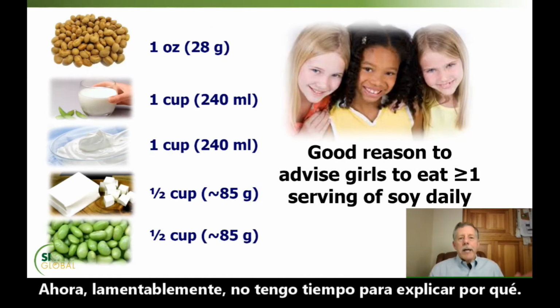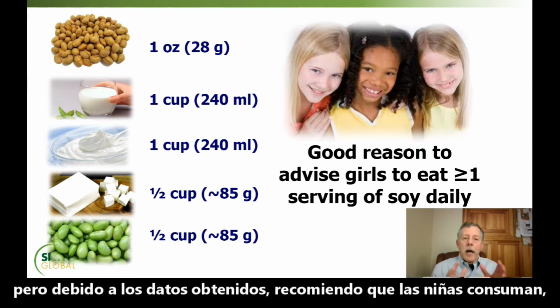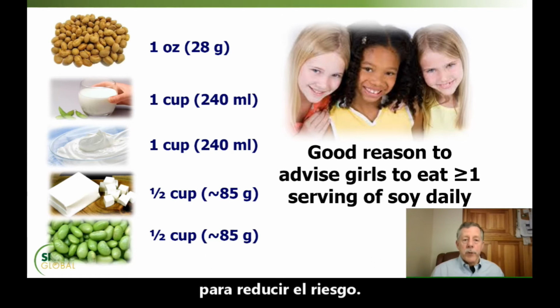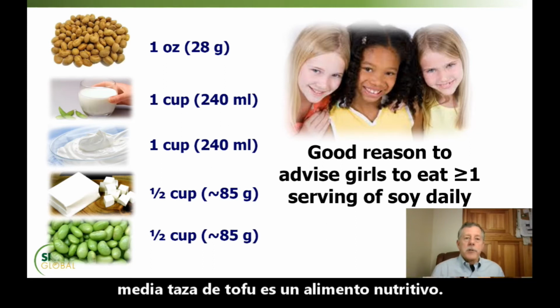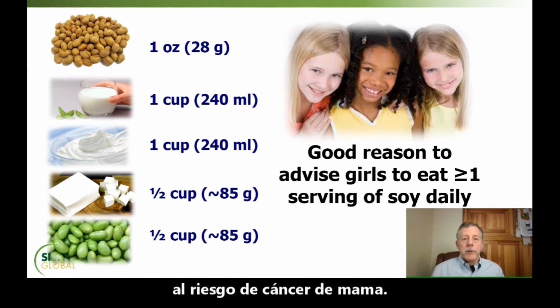Now, I don't have time, unfortunately, to go into specifically why soy can have this very protective effect, but because of the data, I do recommend that all girls consume at least one serving of soy per day. The studies suggest one serving is enough to reduce risk. And it's easy to incorporate one serving into the diet. That's an ounce of soy nuts, a cup of soy milk, a half a cup of tofu. It's a nutritious food. There's no disadvantage to eating soy, and it may have a profound effect on breast cancer risk.